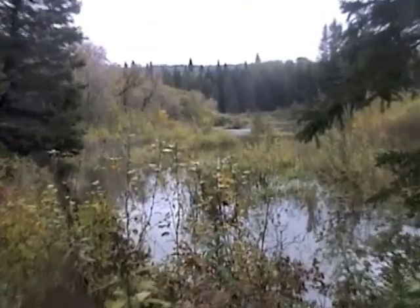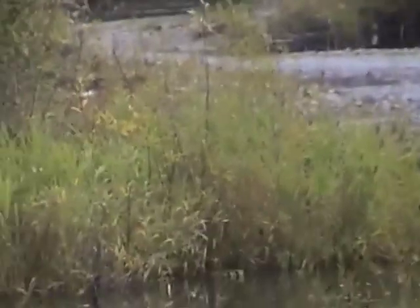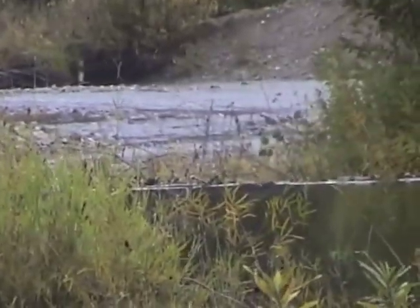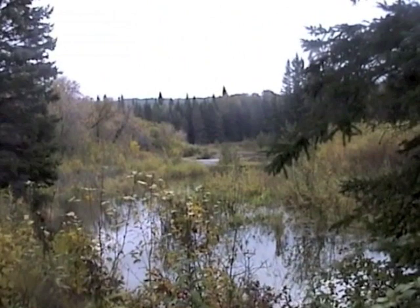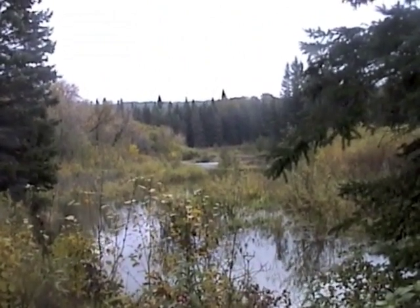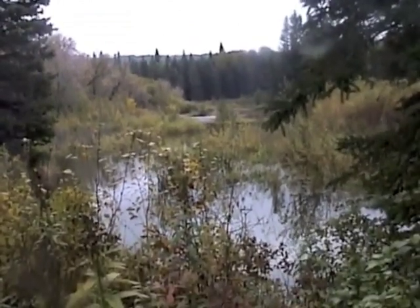Well, here you see where the Brush Creek that I just crossed runs into the Roaring River. That's pretty much the exact point right there, right by that beaver dam. I stop at this spot every time I'm up here to take a picture or a video or whatever I'm doing. It's one of the biggest landmarks I come across. Brush Creek and Roaring River intersection.